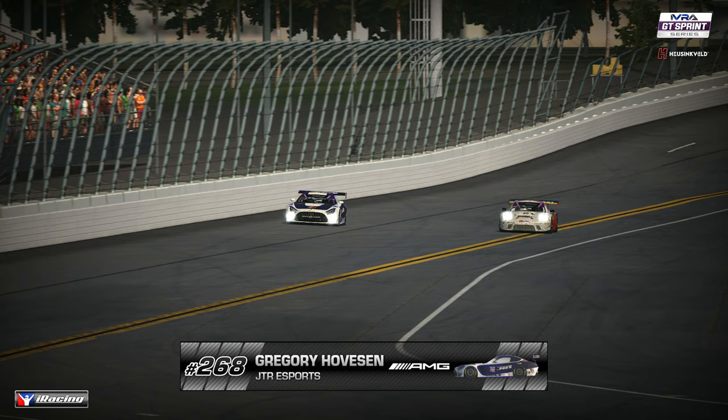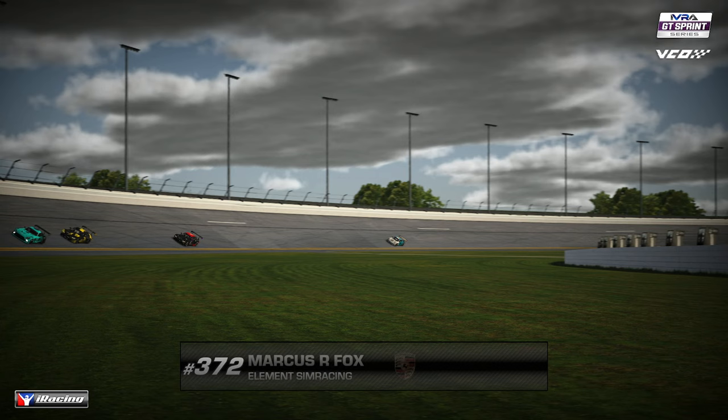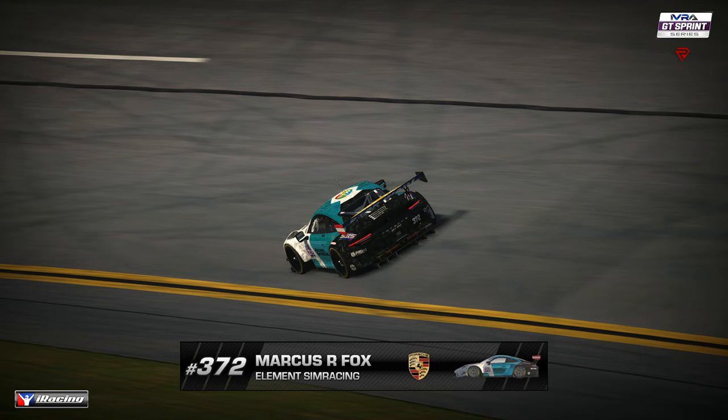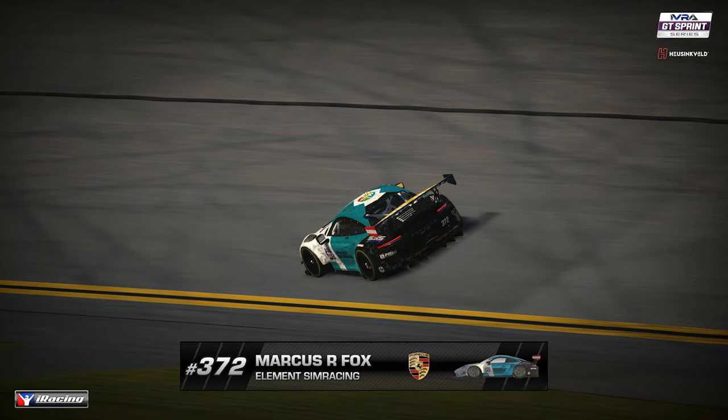Also standing by, Division 3's car runner, Marcus R. Fox, who ended up winning by a sizable margin, Element Sim Racing. Marcus, do you have a copy? Hello. Good afternoon. Good afternoon indeed. Your machine, good in qualifying, stayed up at the front most of the run. How would you describe the race today?